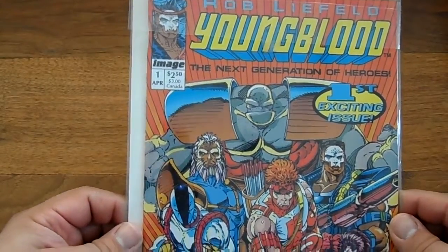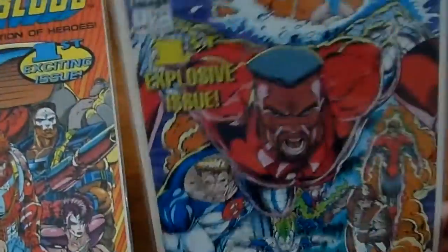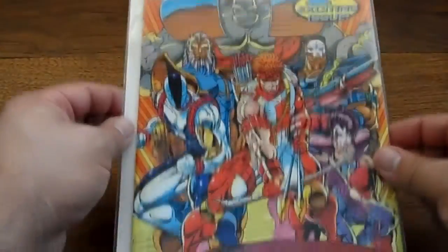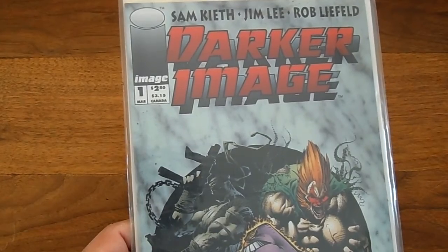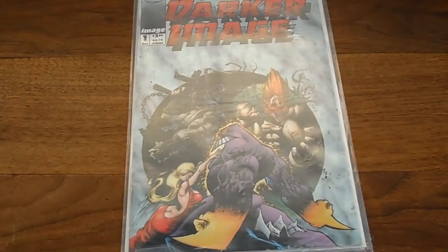So yeah. On the back of this comic, on the flip side, there's this. What do we got here? Darker image. And I got this because of the Max. I always liked the Max. I thought he was pretty cool.